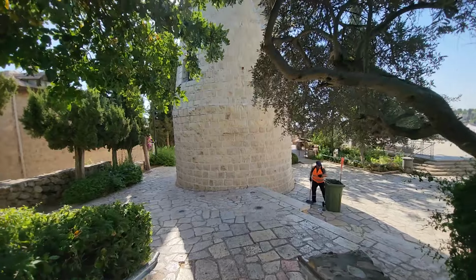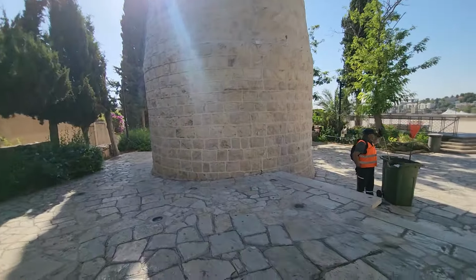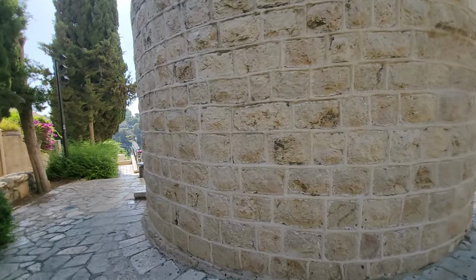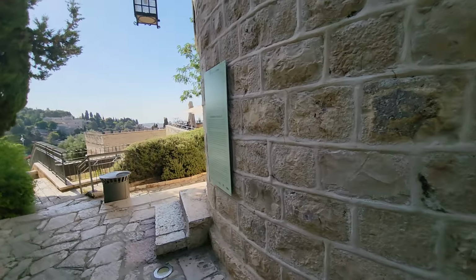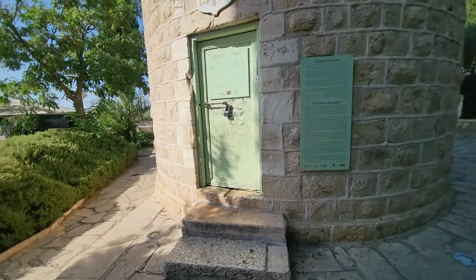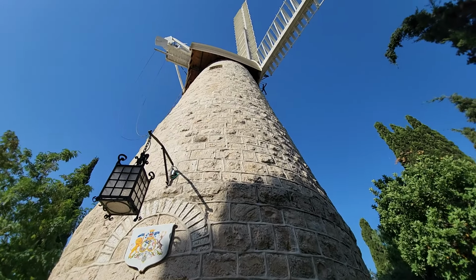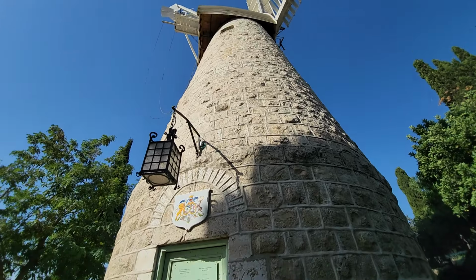The windmill is not Dutch, it's actually British. The stone is Jerusalem stone, and this is by law. All the equipment is from Canterbury, Britain. Look how beautiful it is. And it actually functioned for almost 20 years, although there were a lot of problems here.